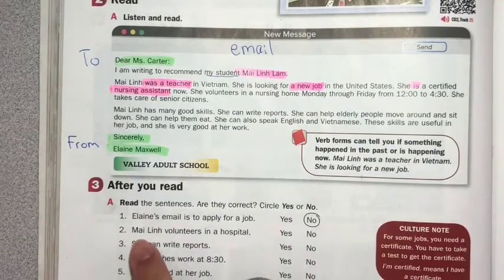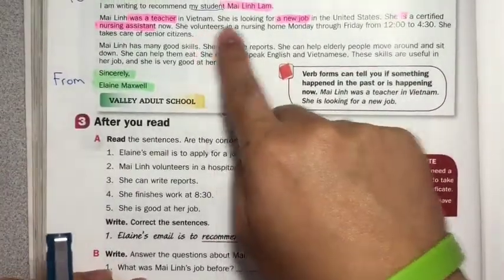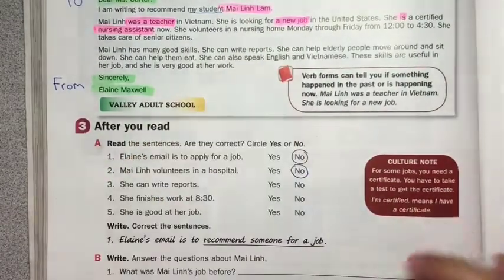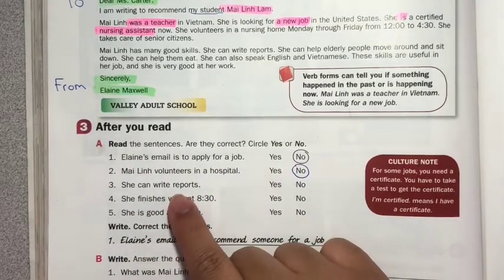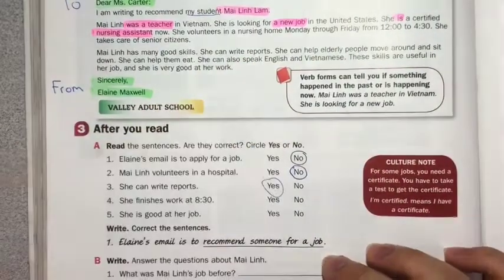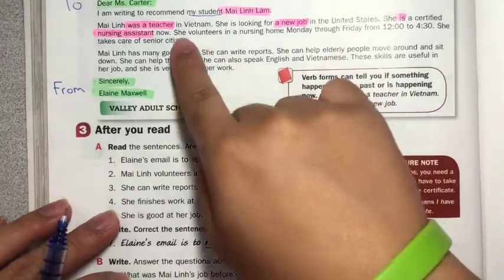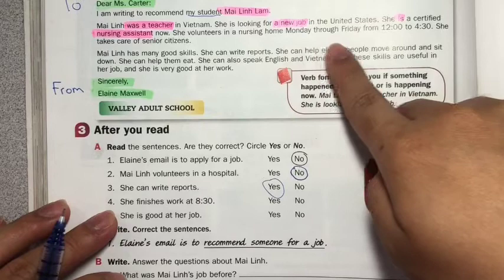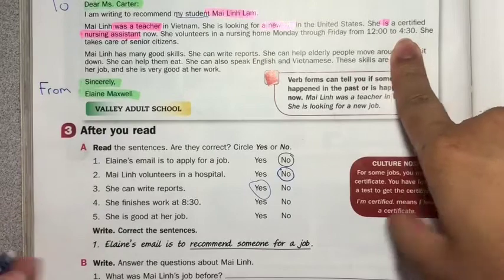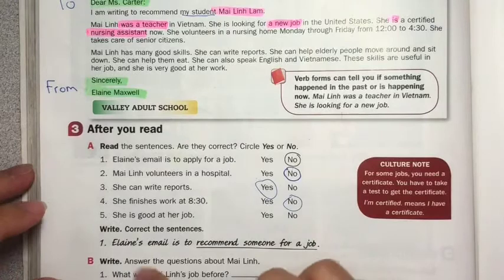2. Mei Lin volunteers in a hospital. Actually, she volunteers in a nursing home. That's not a hospital, so number 2 is no. 3. She can write reports. Here it says she can write reports, so yes. 4. She finishes work at 8:30. She volunteers in a nursing home Monday through Friday from 12 to 4:30. So she finishes work at 4:30. Does she finish work at 8:30? No, she does not.